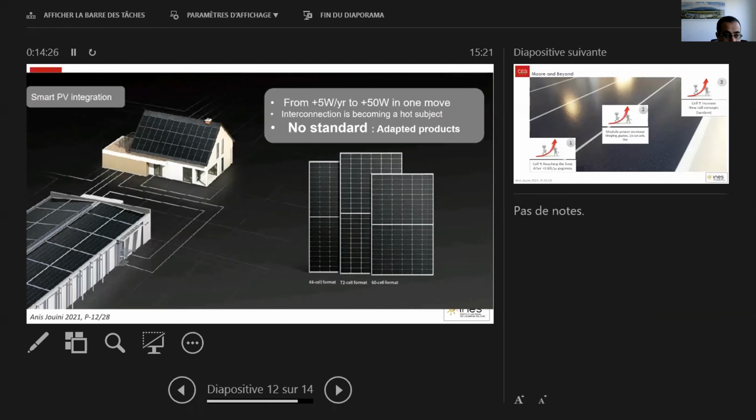I would say the negative point, Nabih, that I can mention today is that our industry is still missing standards at different levels: at the wafer level, at the cell technology level, at the module level, and this is a lot for one industry. And we will continue with adapted products for different applications, different vendors and different markets, but it's not really helping to stabilize the whole thing.